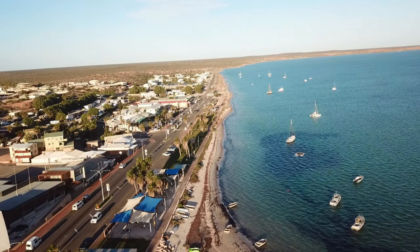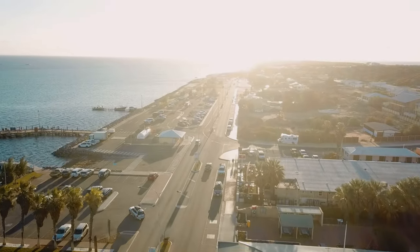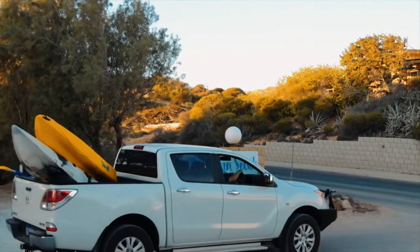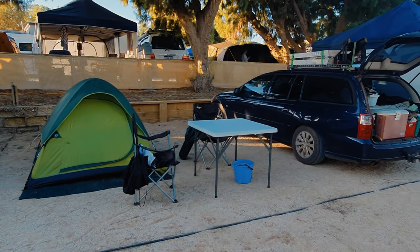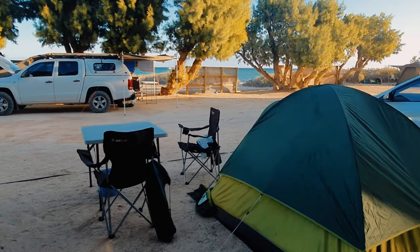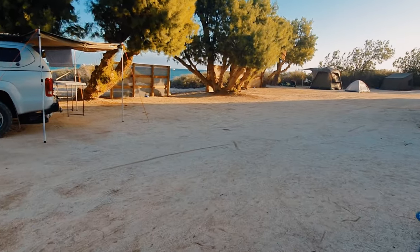Denham is the most western town of Australia's mainland. You can't get any further west than here in Denham. Camp just set up. You can go straight to the beach right there.